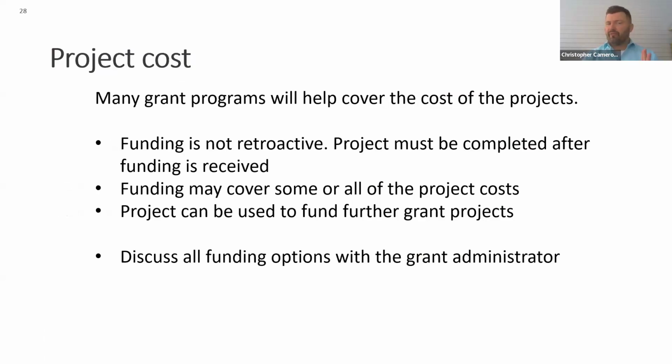So I can't stress the first point of this. Many grant programs will help cover the cost of projects. The first point on here is important because I've seen a couple institutions try this. Funding is not retroactive. Your project must be completed after the funding is received. So if there's some program you want or some project you want to complete, you need to get the funding first and then go complete the project. There are no grants I'm aware of that are retroactive.